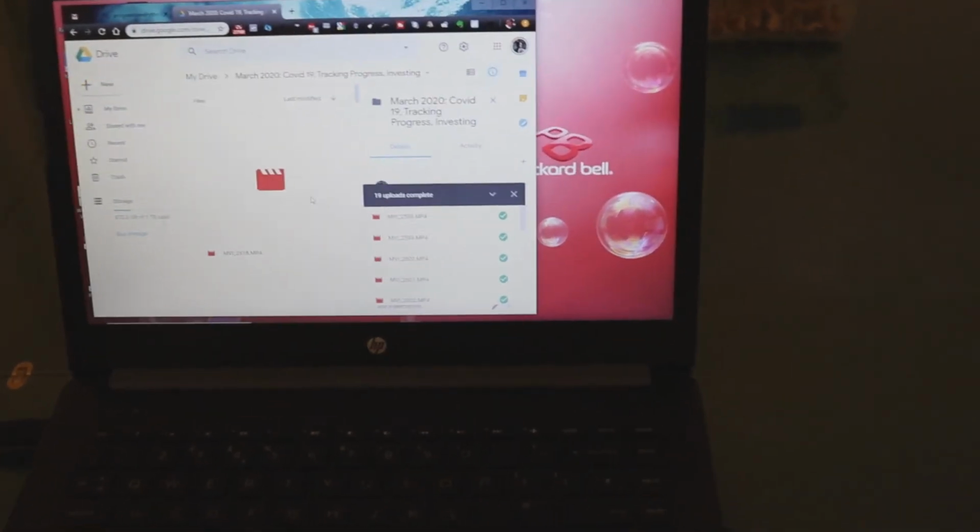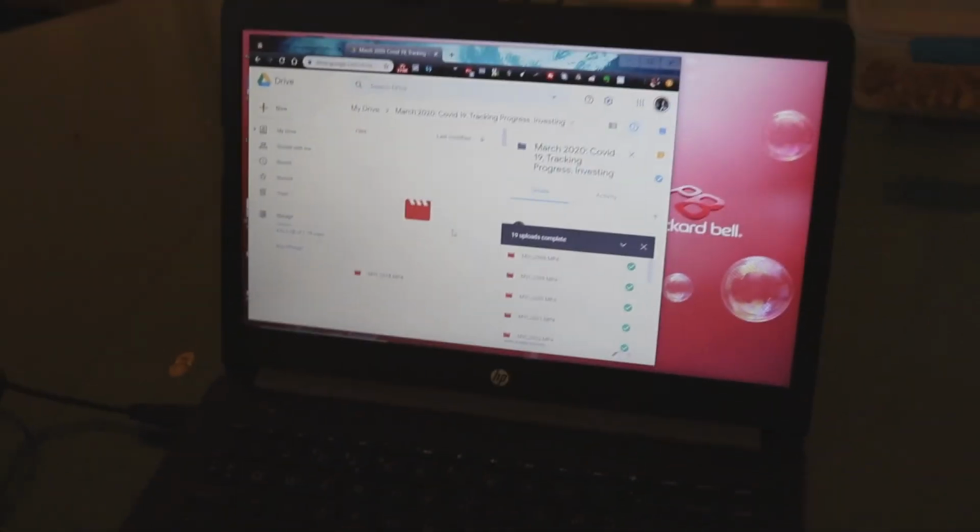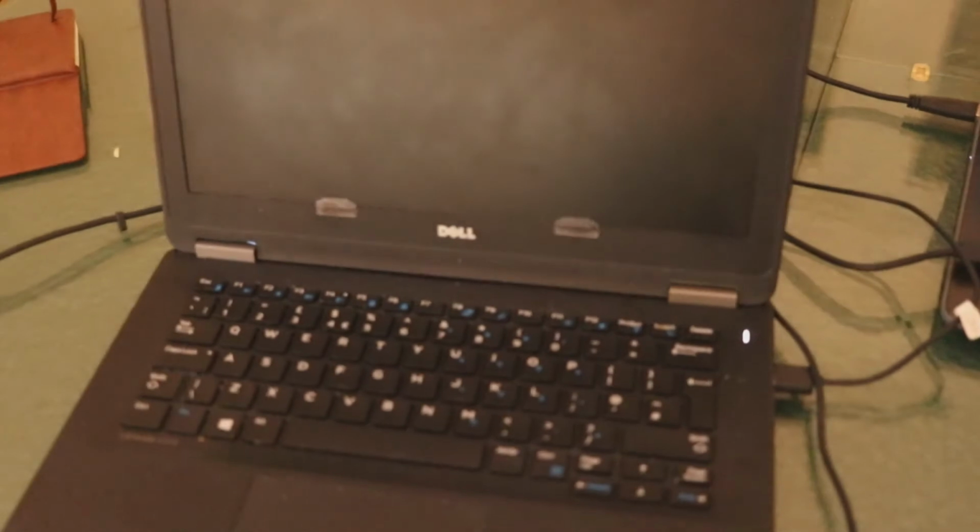So I've got a couple of PCs here, which is a little bit unusual, but it helps me to manage my workload. This one is my freelancing PC. I've just done a deck presentation for one of my freelancing clients, so that's good. And then this one is one that I'm using for uploading. I also use it as a second monitor for trading, and then I've got my other work laptop as well, which is a Dell.